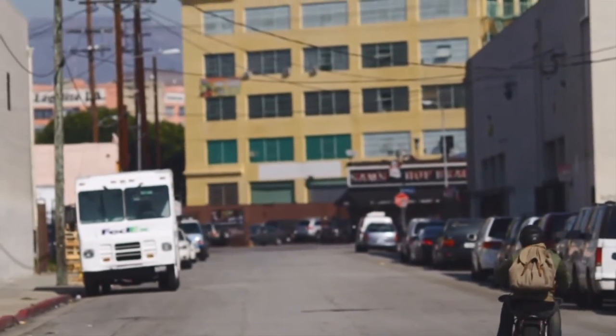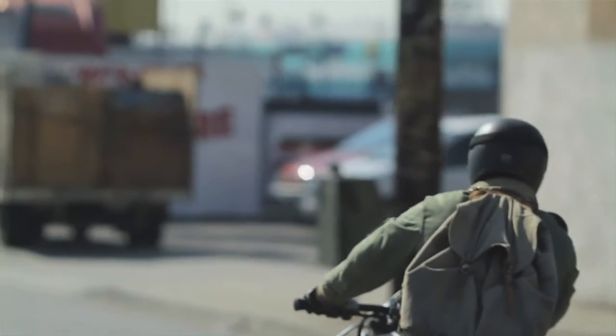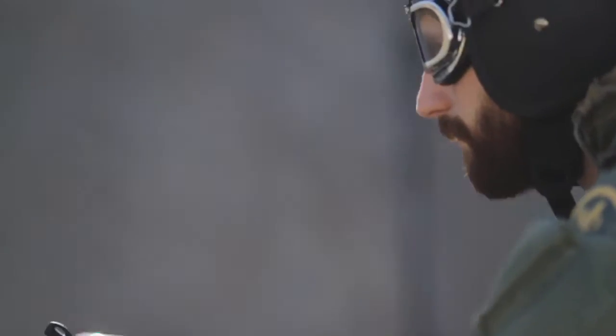Locally made and thoughtfully crafted are two values woven into every piece of the Inheritance collection. By using repurposed military fabric, we pay homage to the brave individuals who fought for our freedom, with a nod to the simple and clean design of the mid-century era.